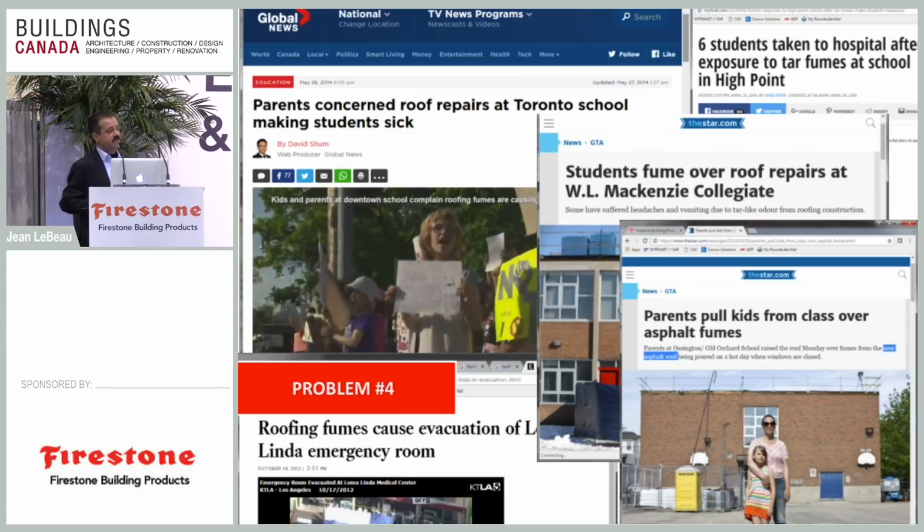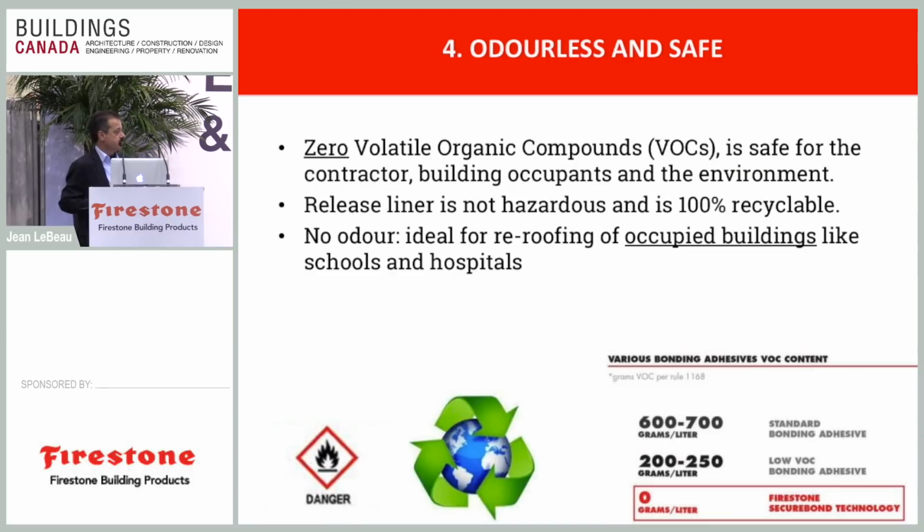Again, we're getting away from odors and potential for fires. It's critical at this time and age. All the building owners don't want their tenants to be complaining about odor or even an evacuation for that matter. So with this product, you never have to be worried about those kinds of situations.